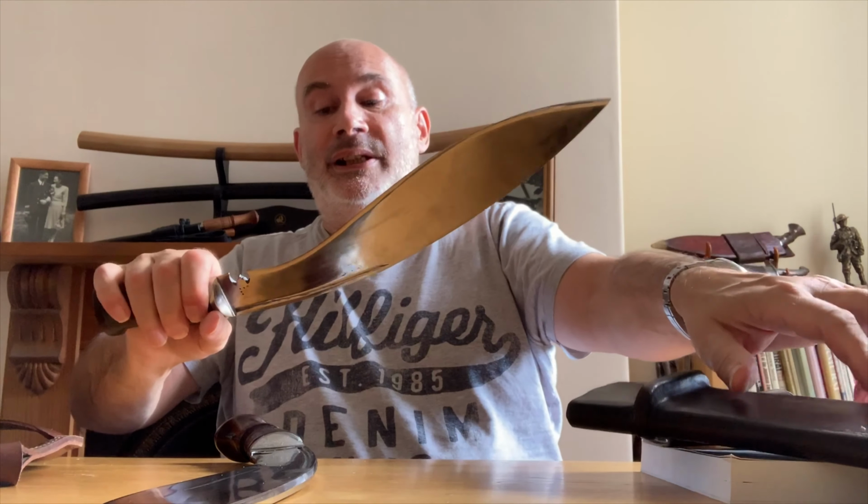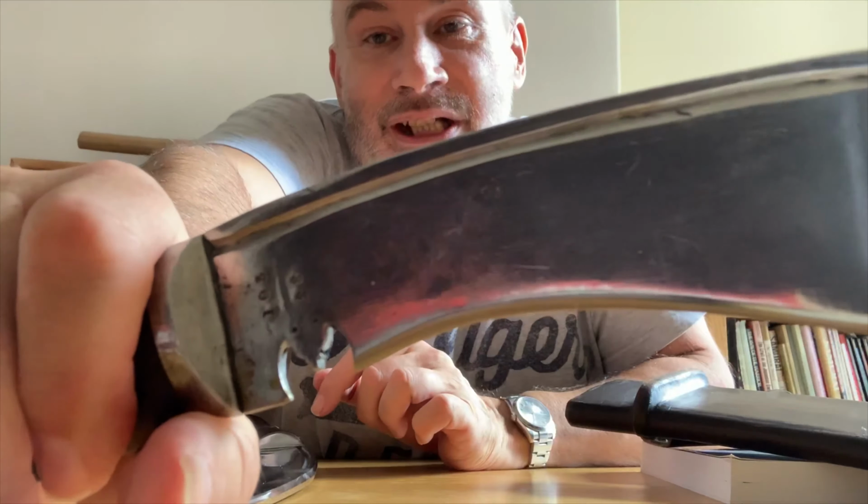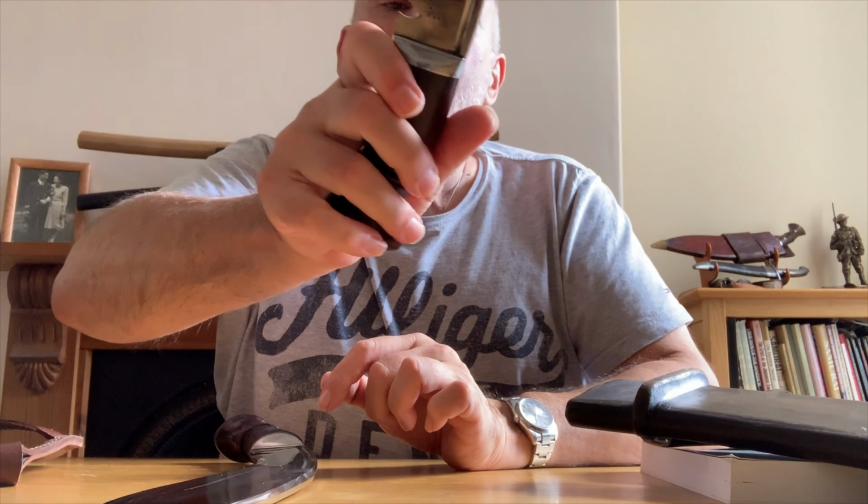In actual fact, this is the original 2nd 8th that it's copied from, and with a bit of luck you can just see the stamp on the khukuri there, 7th 8th. And what's the service number again?